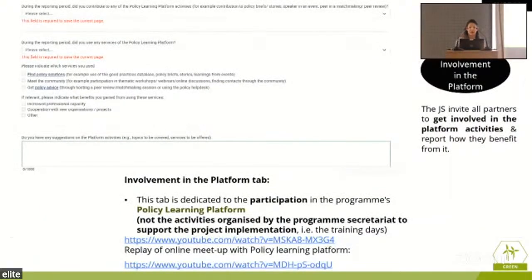So again, we have some further examples of how it will look, and it will ask during this reporting period, did you contribute? Provide examples. During the reporting period, did you use any services? So the LP is going to ask all of you to provide this information, and it's going to require all this information from the project partners. And then this will be compiled in one major report.